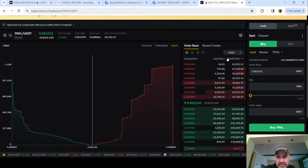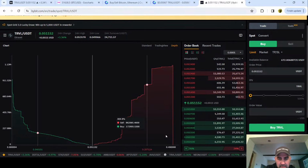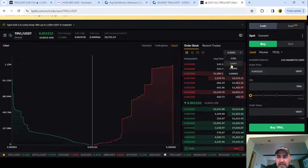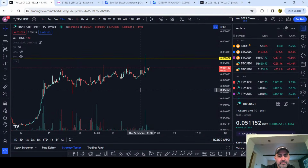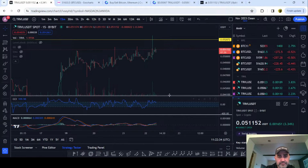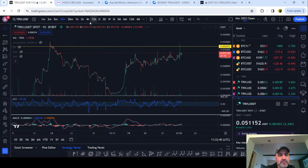But in the lower range, I can see that there's a lot more liquidity for buyers. So what's happening now is that the price is being absorbed. All at this range, the sellers are being absorbed by market buyers.